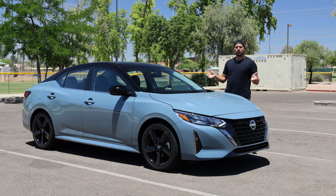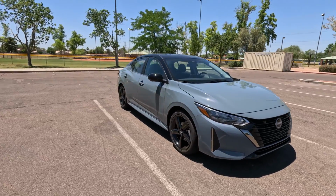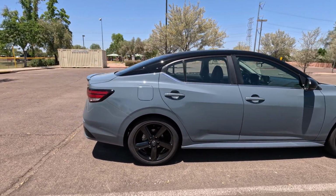So this is the 2024 Nissan Sentra, which has a starting price of just over $21,000, making it one of the cheapest cars that you can buy new today. And on top of that, for 2024, the Sentra features this new sharp refresh.